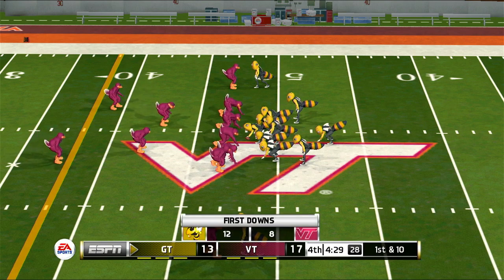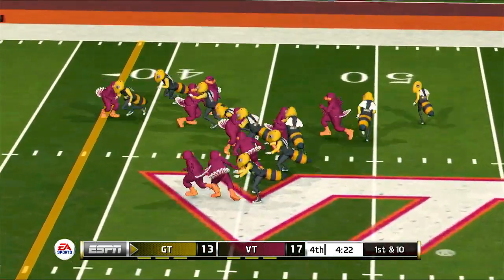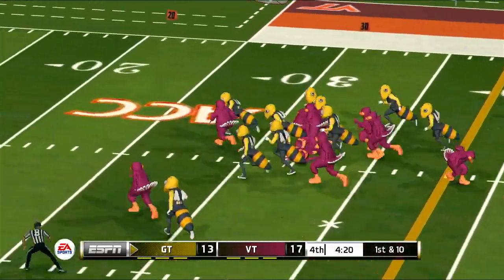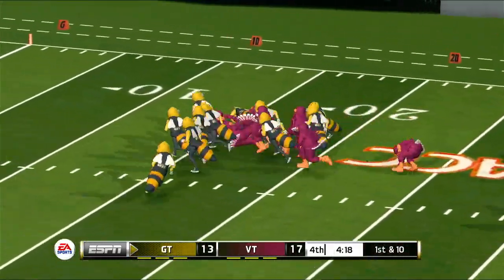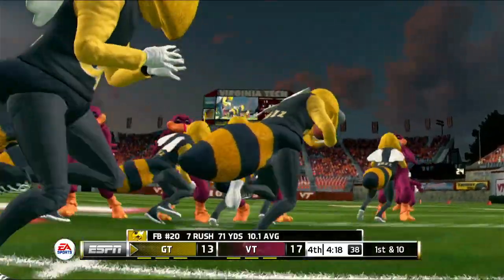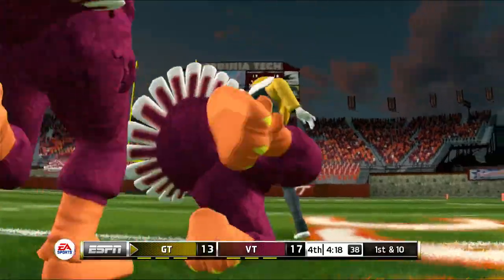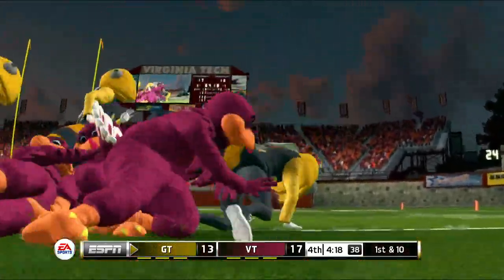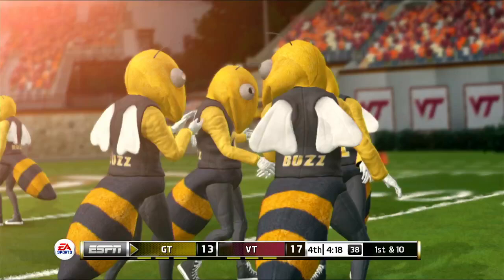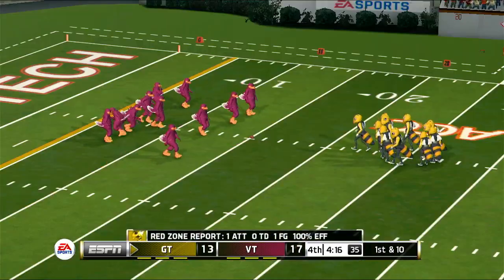Hey, watch the ball. He's at the 40. He's at the 30. And they bring him down at the 15-yard line. That's good for a gain of 33 yards. First down. So we've got a first down after a great running play.